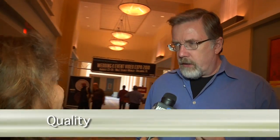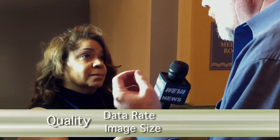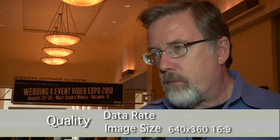So what do you think are the top 3 things that people don't know or should pay attention to when it comes to compressing for the web? Quality is everything, and quality is determined by 2 things: the data rate that you select for your compression and the size of your image. As your image size gets bigger, your data rate has to increase, but that also increases the size of your file. You want the smallest file size at the smallest data rate. A really good number to look for is 640 by 360.